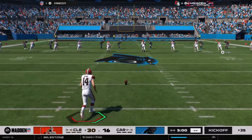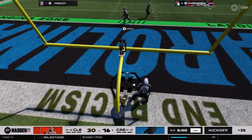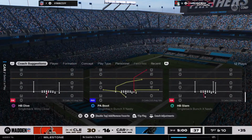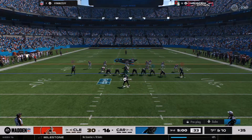Browns have it on the tee, and they will kick it away here. And we'll have to wait at least a few moments longer for an exciting start to this second half. We've got a touchback. So good field position for the Panthers. Starting this drive, 1st and 10.